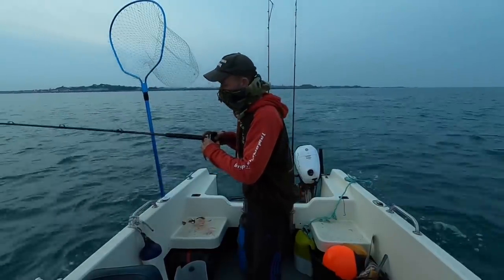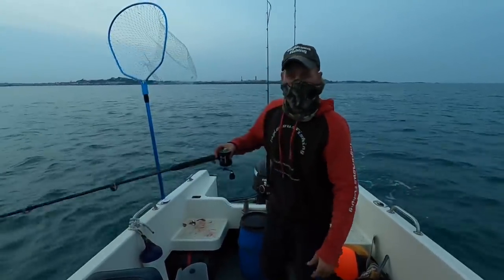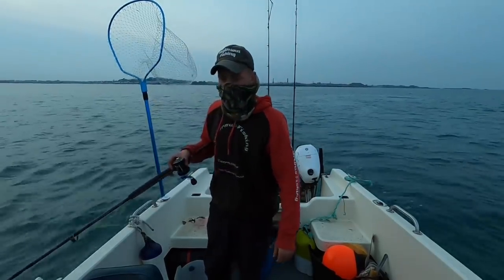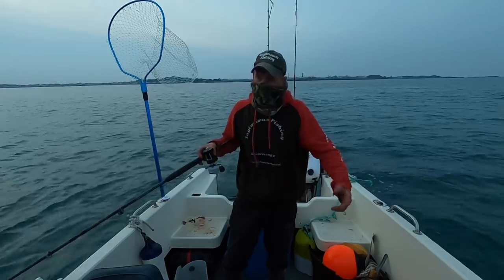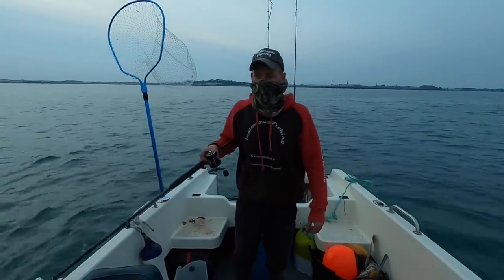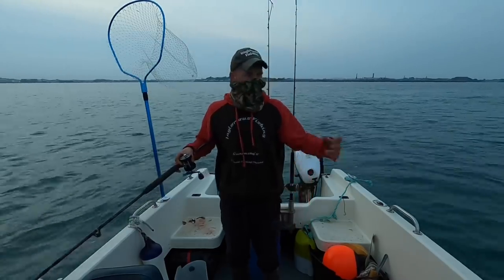Guys, we've arrived at the mark. I'm gonna get the feathers down. We've baited them up with some mackerel, so hopefully we can get a few bream. If not, it doesn't matter. I just came up here for a little stop off. Like I said, we'll give the pots a little pull after, and yeah, we'll just do two of the strings.